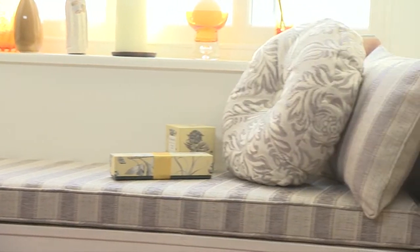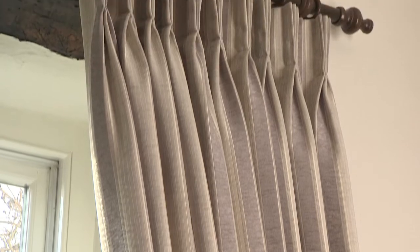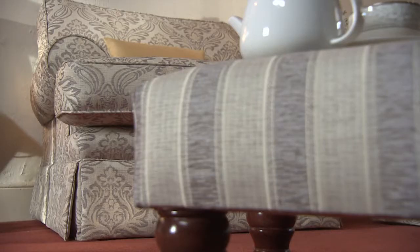I was absolutely delighted. Couldn't believe the change in the room. Unbelievable. Absolutely wonderful. It was so easy going through the process. The representative came round, she brought some fantastic swatches, and she was fantastic with my colour choices, and I didn't know what to choose, and she helped me decide on the right option for this room.